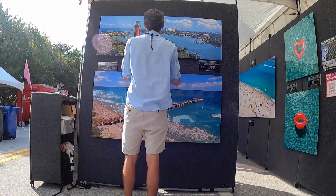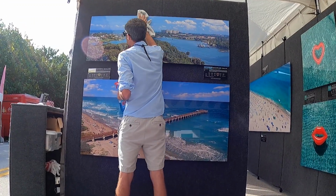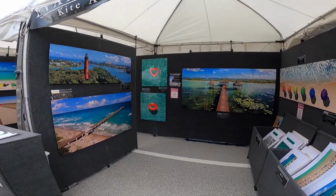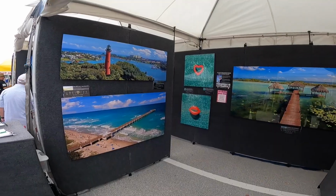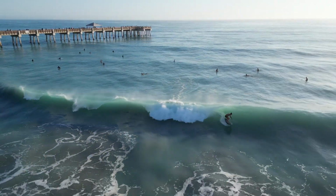It's also great to be doing the show here in Juno Beach because I have some super local photographs, and I love when I can show work that's really local to the place where I'm doing the show. I have a great photo of the Jupiter Inlet light, which is right up the road here. And then another of the Juno Beach Pier, which is literally right next to the show here.